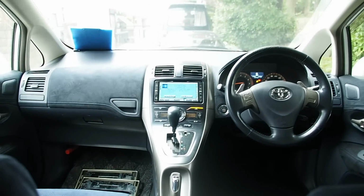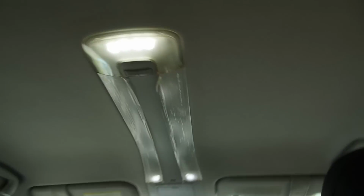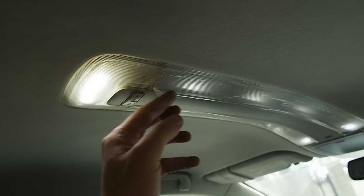Here's what it looks like. It's cool. And there's that. And then this still has the protective plastic on it, so nobody ever took that off when it was new.